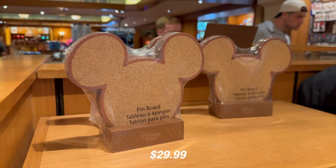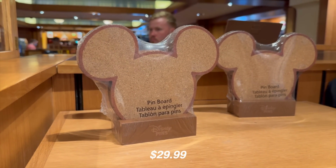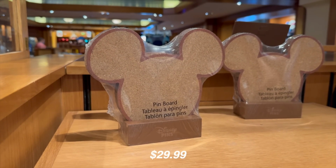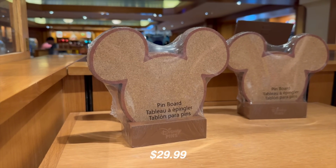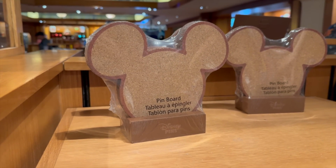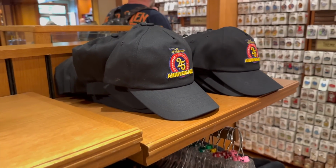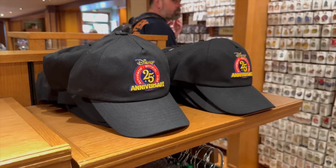Now we're over here by the other accessories for pins, and Nicole and I were both talking about how this would be kind of cool for home for $29.99, just so that way we don't have that many pins on display, but this does look really nice. They also have a lot of the pin trading stuff still available, so if you guys are interested in any of this, you can find it in here.